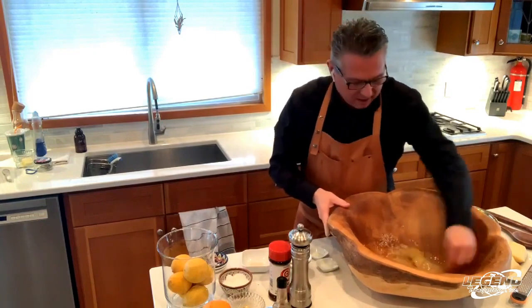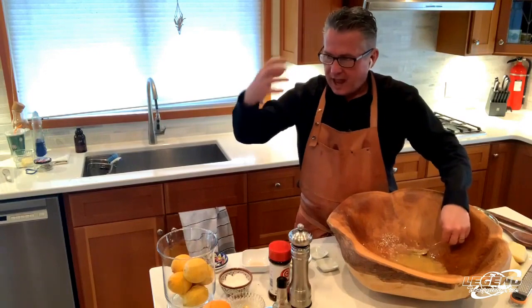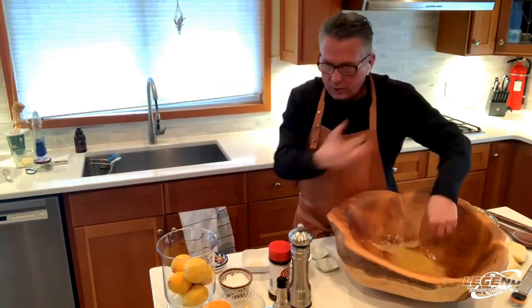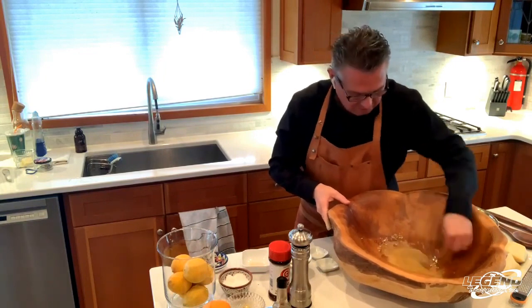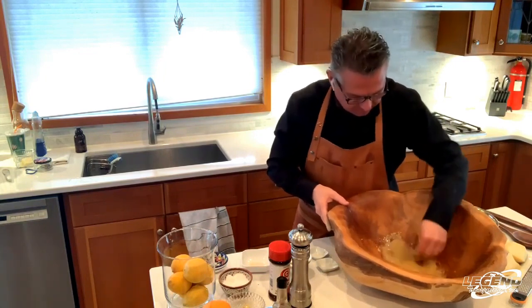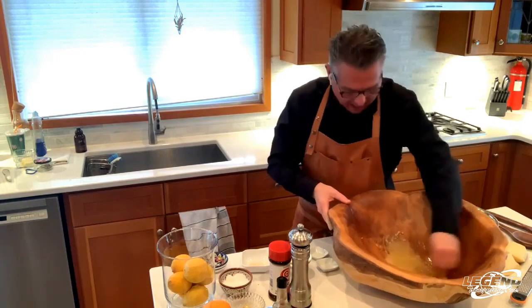It's like a Caesar salad dressing to me, not heavy, but a nice coating, a little like a thin mayonnaise, if you would. So the egg yolk acts like an emulsifier, right? It helps bind all the ingredients in the salad dressing.